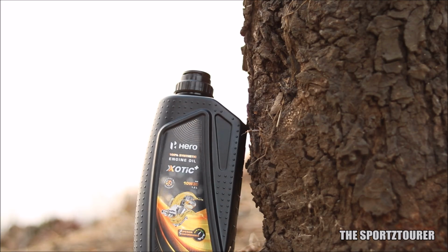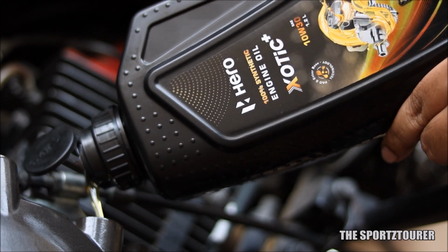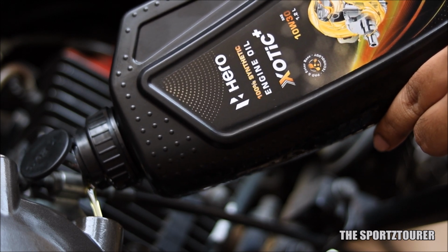Overall, I am happy to see manufacturers providing synthetic engine oil as an option, as this is a step in the right direction, where you consider quality over price and pay attention to what your customer demands.